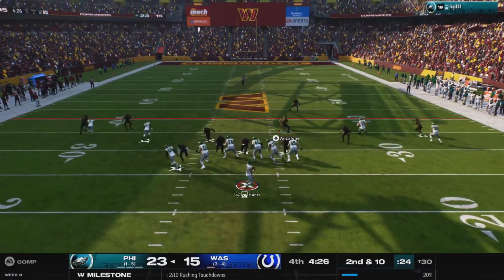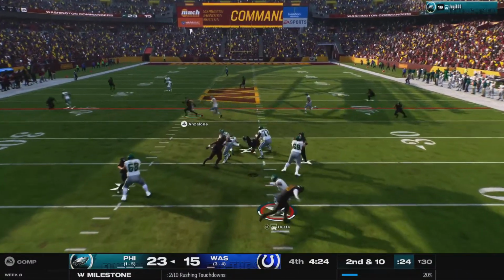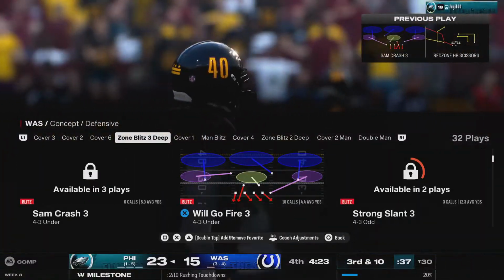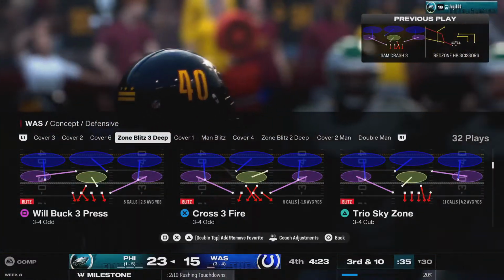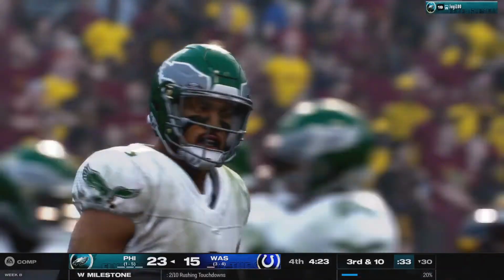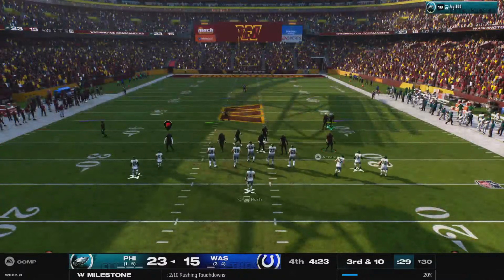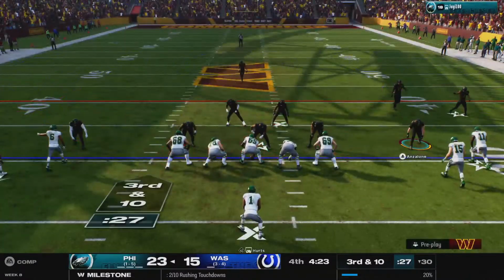of it. Hurts trying again on 2nd down. And he just got it away before the hit, but the pass winds up incomplete. It's going to be 3rd down. Well, that's one you chalk up to the pressure earning that incompletion.